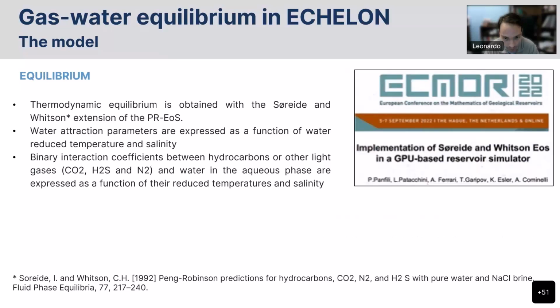What steps are we taking in our company to model CCS in Echelon? We started with the first of the physical processes that are not available in mainstream oil and gas simulators, which is modeling gas-water equilibrium. This has been presented at the ECMOR conference a couple of months ago with our partners at ENI. There are several methods to model thermodynamic equilibrium between water and gases. Some of them involve Henry's constants, some of them involve very complex EOS. We've taken the approach of using equations of state that are usually adopted by the oil and gas industry with some modifications that allow them to treat polar components such as water.